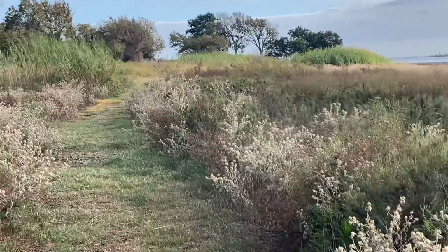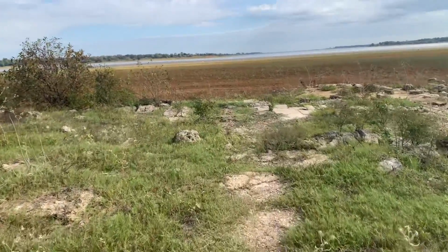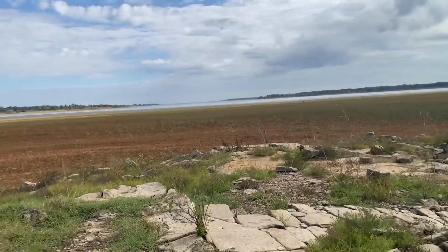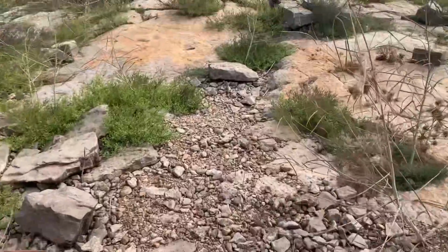So we switched trails again. This is now called the Rocky Point Trail. Okay, we have made it to the end of the Rocky Point Trail. I'm gonna go all the way to the end. This was supposed to be a big old gigantic lake out here. I guess they call it Rocky Point because of all these rocks, huh?